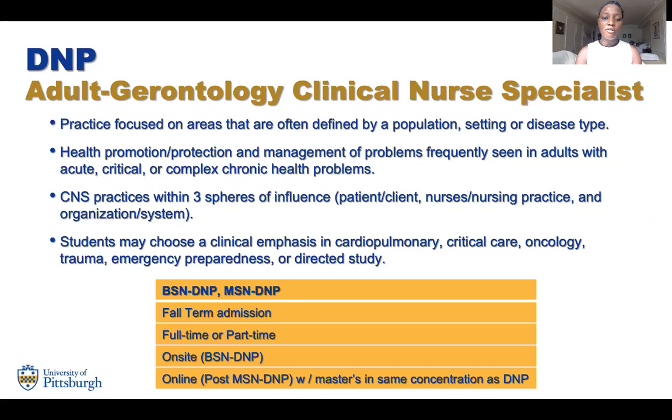Students may choose a clinical emphasis in cardiopulmonary, critical care, oncology, trauma, emergency preparedness, or directed study. This is a BSN to DNP or MSN to DNP program. It offers fall term admission, full-time or part-time, and on-site or online. And the online option is available for post-MSN to DNP students.